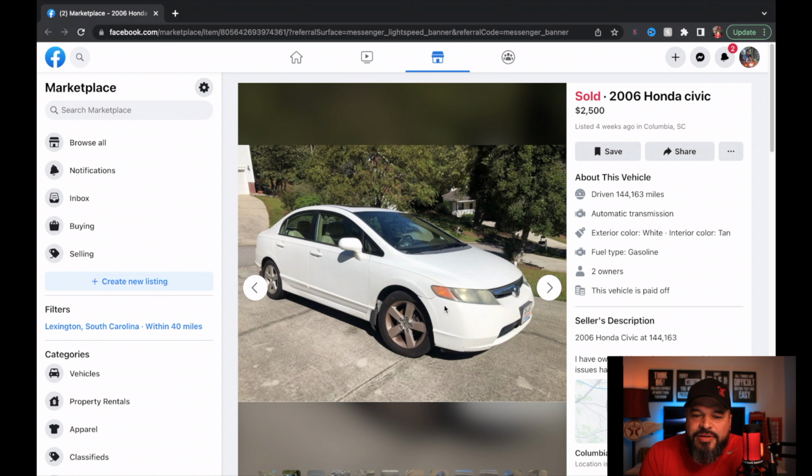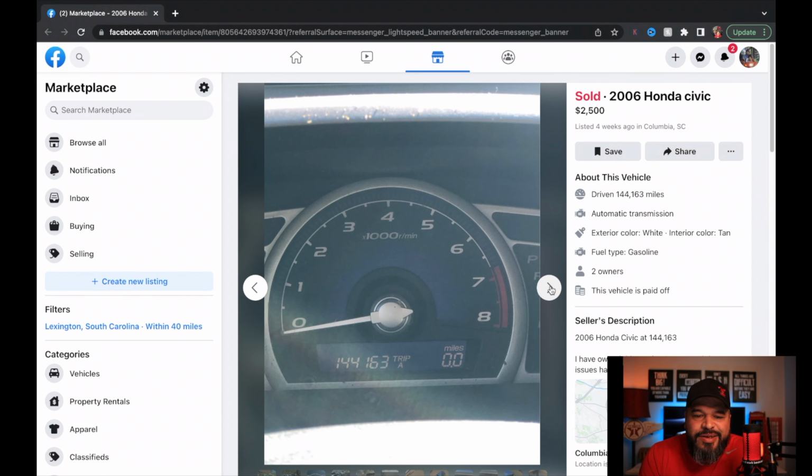It just looked a little bit dirty, and this is normal for a car this age with the hazy headlights, and it was just dirty. And the more I looked at it, the more I liked it. It was 144,000 miles, which is very hard to come by on a 2006 Honda Civic, a lot of which are completely used, abused, and over 200,000 miles. Now, there's a reason for that, because they're very dependable cars and they're very popular.